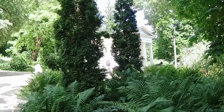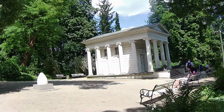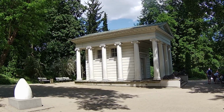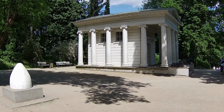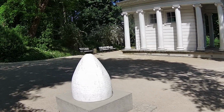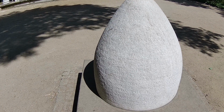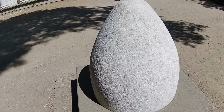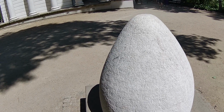There's a random little building here, which is actually on the map that I've got, the paper map, but it doesn't indicate what it is. It looks like some sort of mausoleum, you would guess, wouldn't you? Or would you? Perhaps you'd know better than me and you wouldn't guess it was a mausoleum at all. Okay, some language I don't recognise, of course, on this stone. Is there a connection? Don't know.